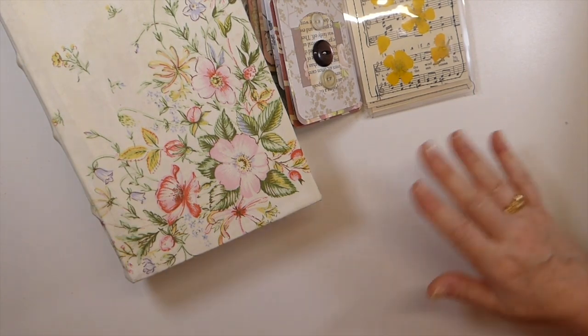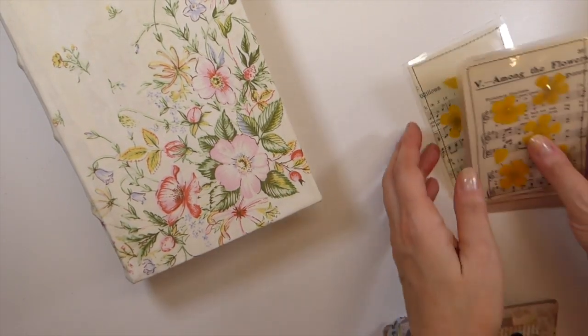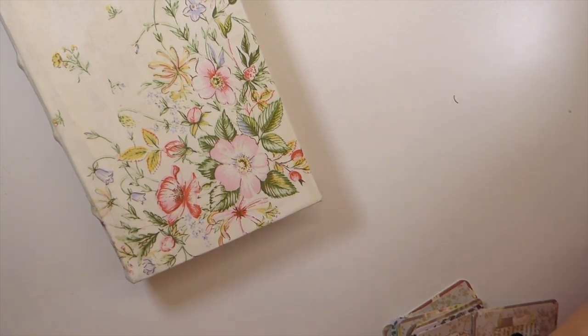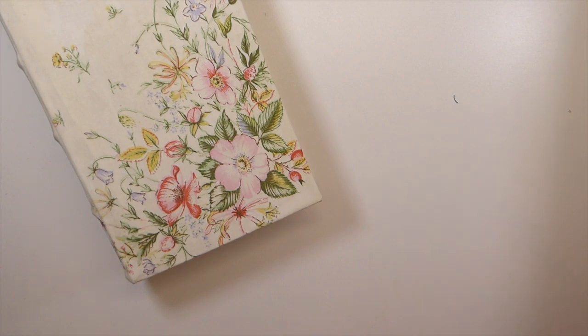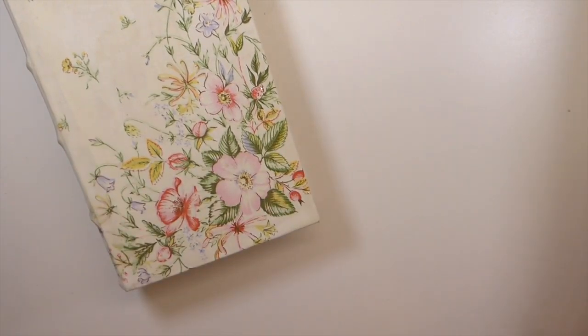So I wanted to share those beautiful happy mail that I received. And I wanted to let you guys see those. And I'm still working on the friendship journal covers. I've got 7 of those left to do, but I did want to finish this, and I will now jump back in and start working on those.